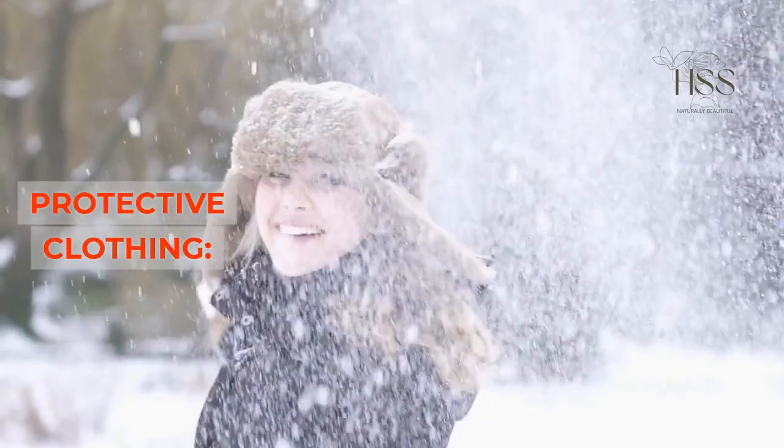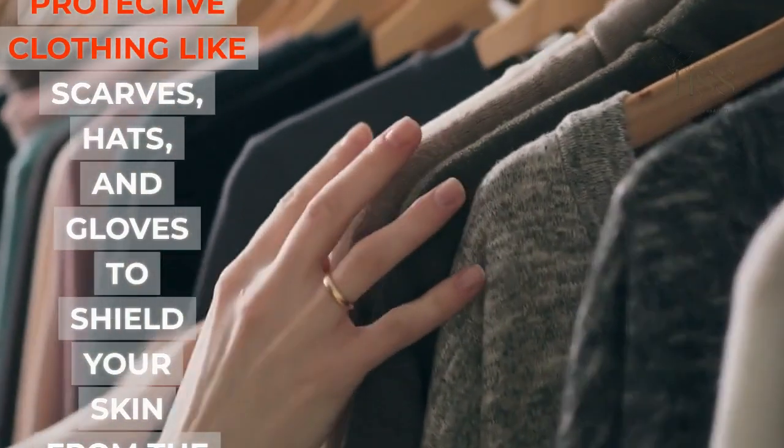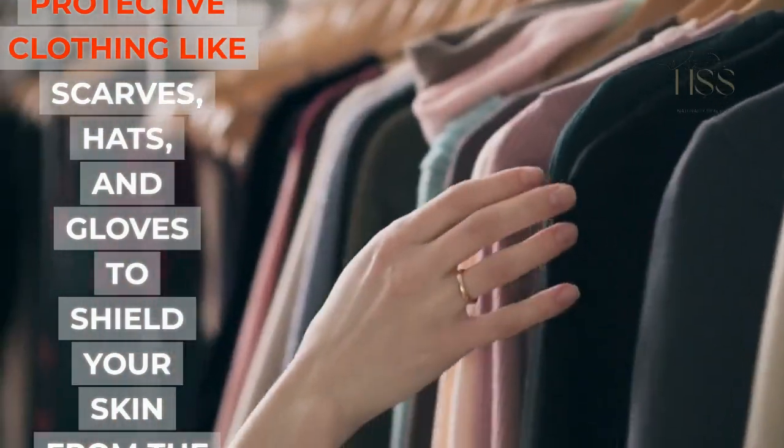Protective clothing. In harsh winter conditions, wear protective clothing like scarves, hats, and gloves to shield your skin from the cold and wind.